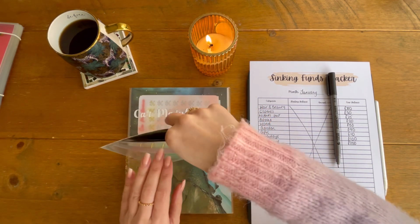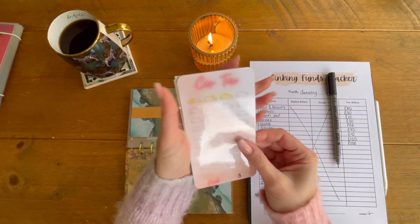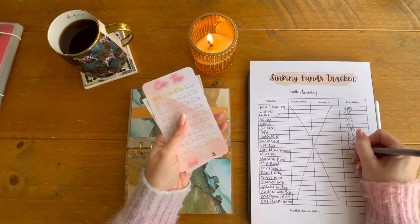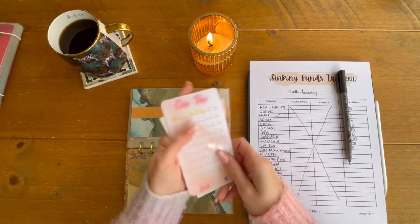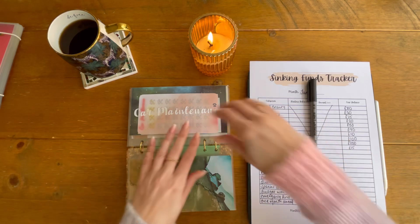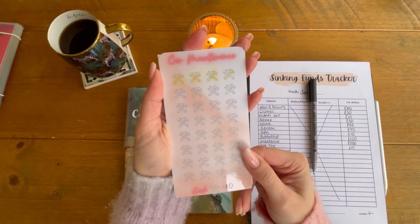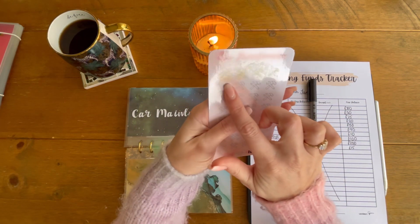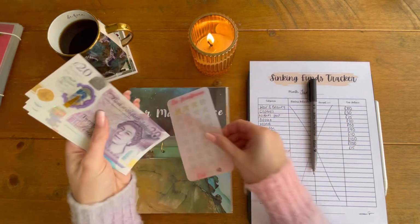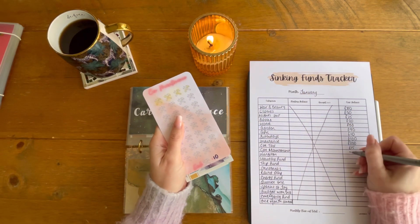And then same again with car tax. I've got a new tracker here, so it's just really simple. They're each worth £5, and currently car tax has 5, 10 and 15. So 15 in car tax. Car maintenance is this one, and they're worth £10, or 1/2 of them is. I'm not sure about that colour. I might have to change that, but I've got 20, 25, 30, 35 in car maintenance.